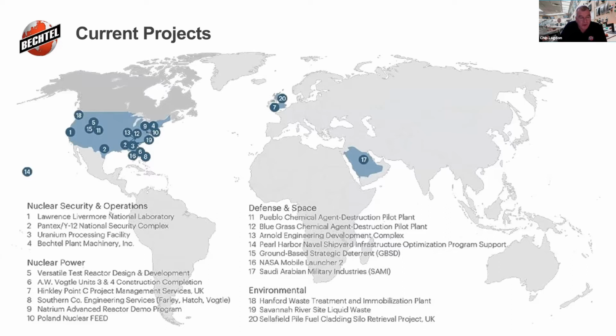For our national nuclear security operations, we have Livermore, Pantex, Y-12, UPF, which is under construction, and Bechtel Plant Machinery for naval marine propulsion. With nuclear power, we have the Versatile Test Reactor design and development, Vogtle 3 and 4 construction completion, and Hinkley Point C, where we have project managers on board for that project. For Southern Company, we still support their existing fleet: Farley, Hatch, and Vogtle. We've got some shielding work that came in today, as a matter of fact, and we're going to be redoing their in-leakage for the Hatch control room calculations. We'll be redoing those here in the coming months.